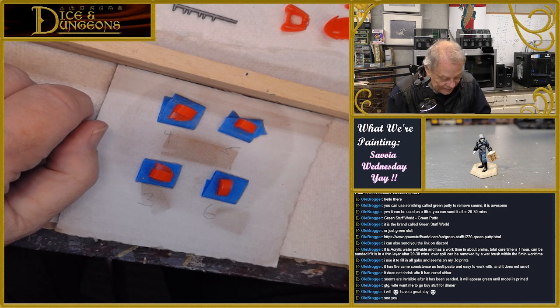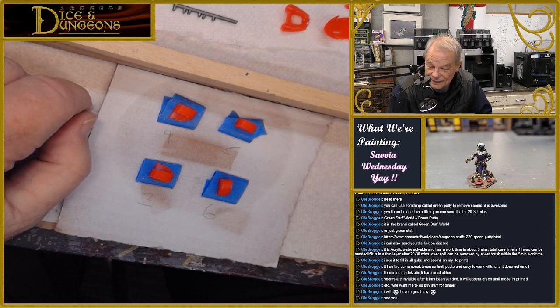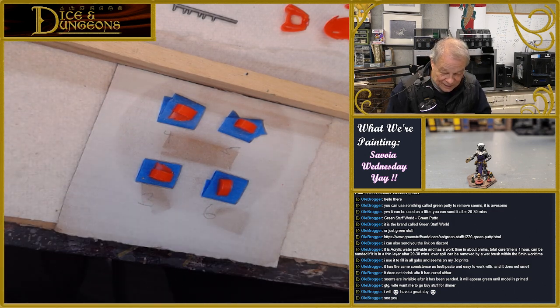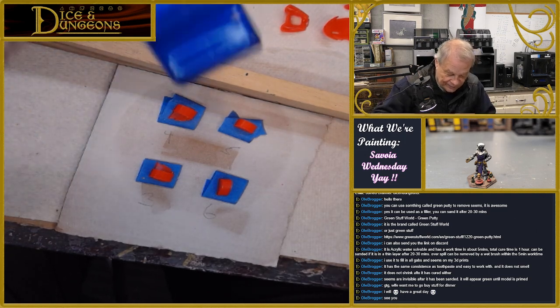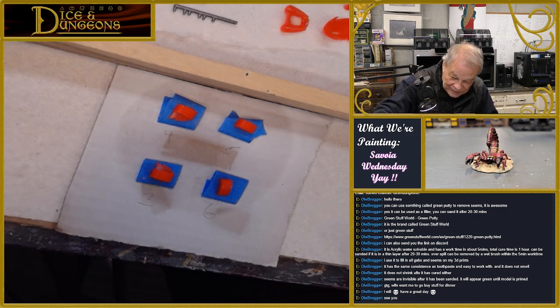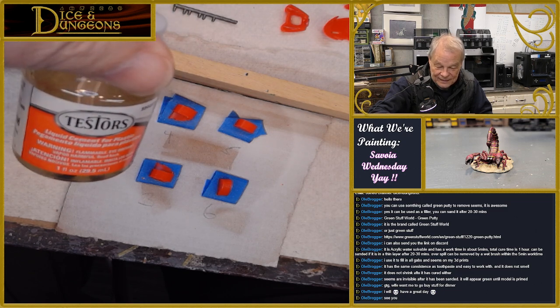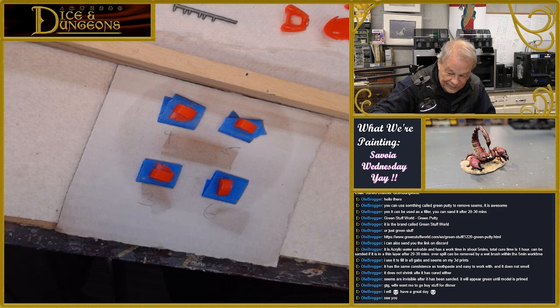I've really become a fan of this stuff. This isn't a modeling thing at all. This isn't a modeling adhesive like this is. This contact cement, or this liquid cement for plastic.